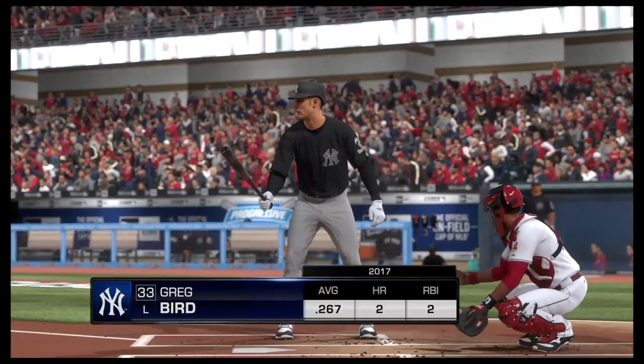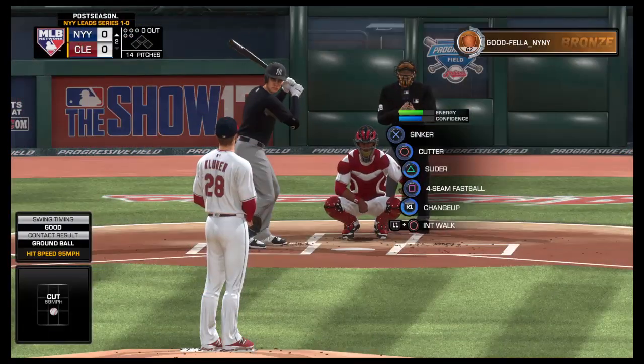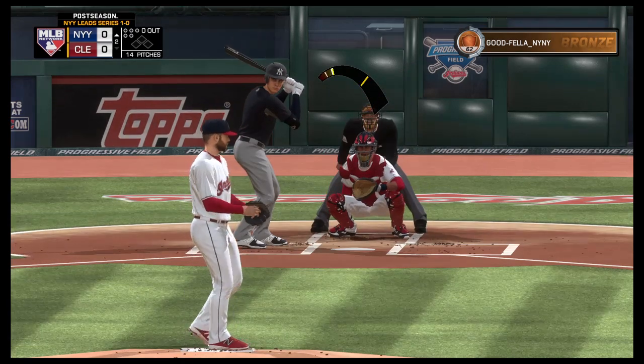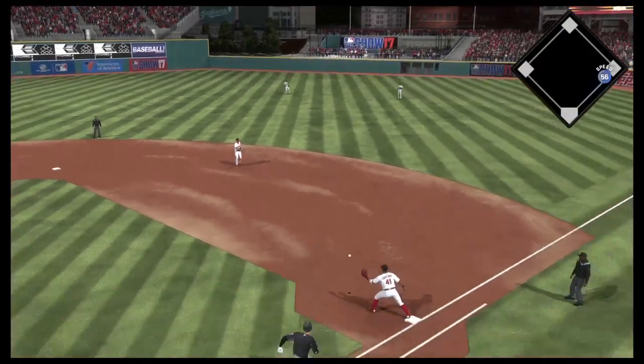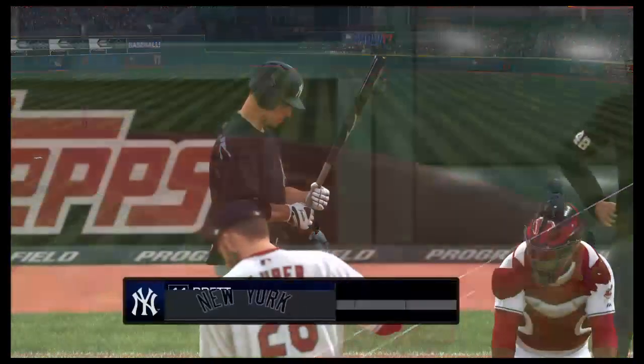The left-handed power bat of Greg Bird digs in now. He'll start things out here against Corey Kluber. Greg Bird. First pitch coming. Here it is. Sent on the ground out to second. Kipnis has it. Throw to first to be in time, and there's one gone here to start the second.